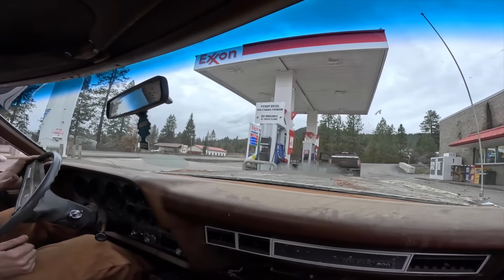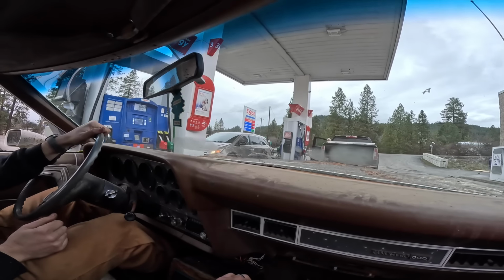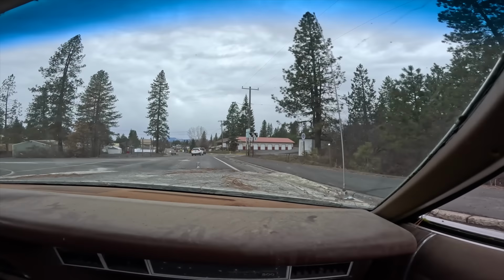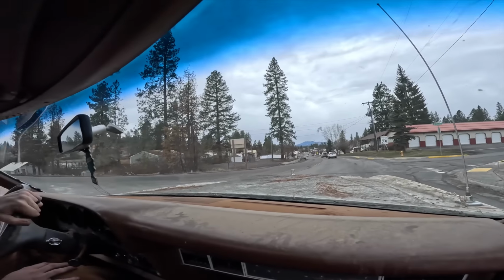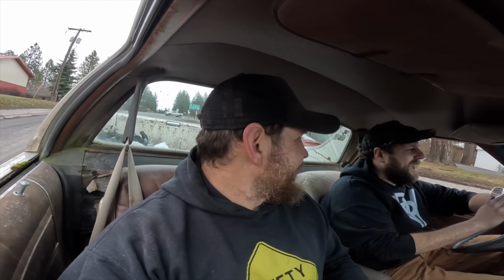She's got a good aroma to her. Nice. Got a little bit of a miss. I think it'll come around though. Might, yeah. So, just put some fresh gas in it. We're gonna go grab a burger and hit the road. Got probably an hour and a half of daylight. Yeah, we're gonna stop and have dinner. It's a smart thing to do. You don't want to be on the road hungry.